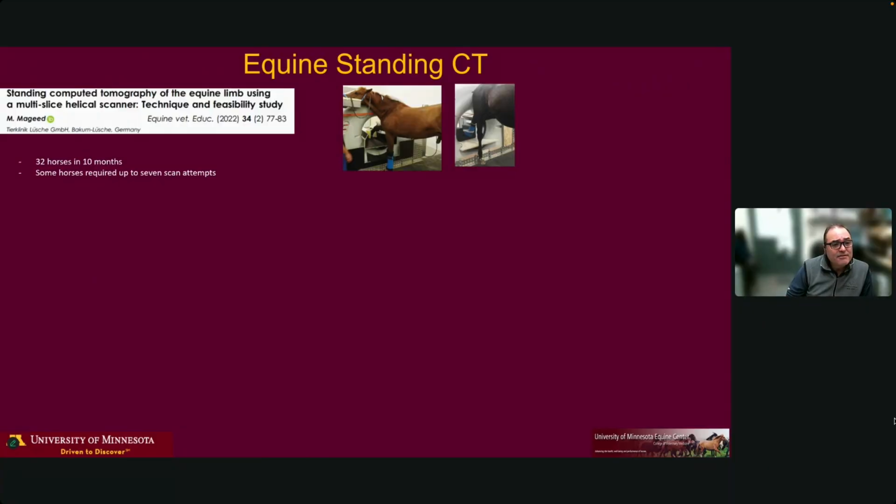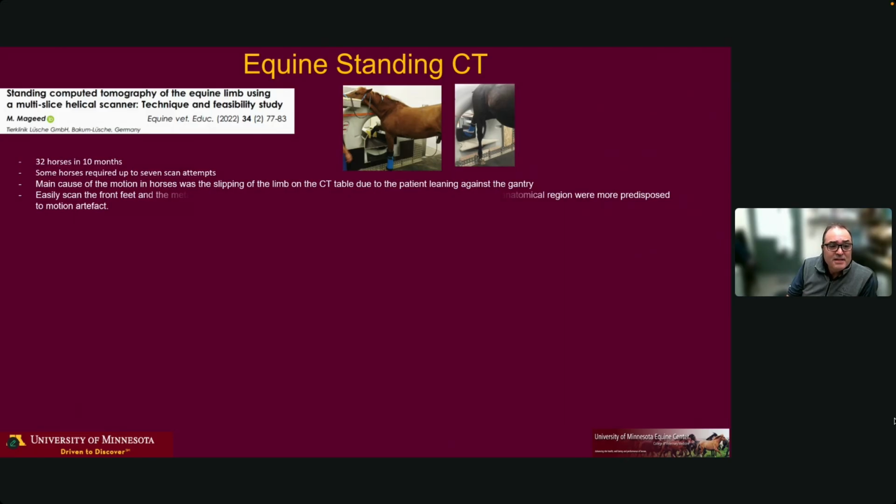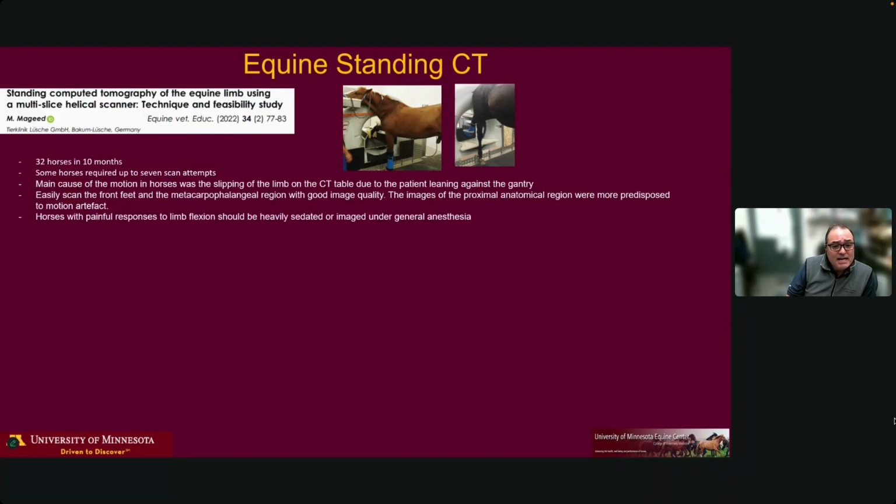And one of the conclusions, or highlights, of this paper is one of the things that they struggled a bit with is the positioning of the horse, and the fact that a lot of them sometimes required a repeat scan because they would just slip down the gantry. That slipping usually was causing movement, so that can affect it, and a lot of the times you have to repeat these images. You can get a very good quality of image when it comes to the feet and the fetlock area, but when you have to image higher up, you can get a little bit more motion in the image. And also these units can be used under general anesthesia.